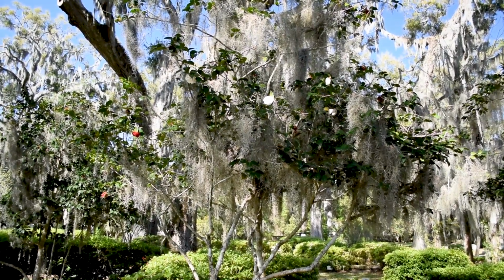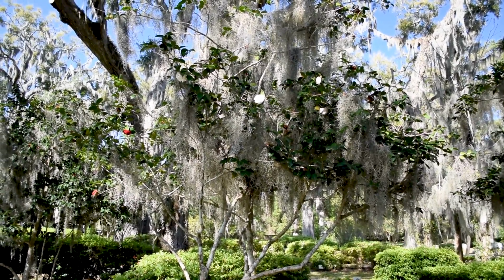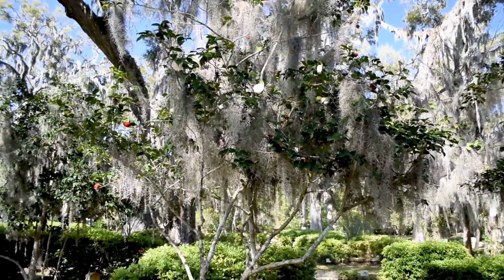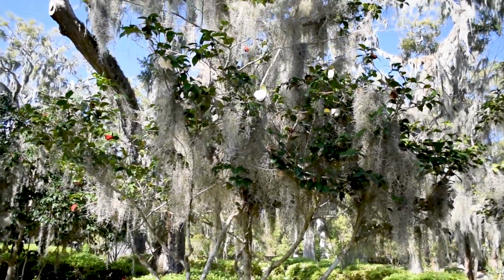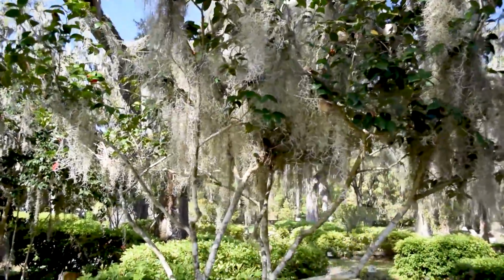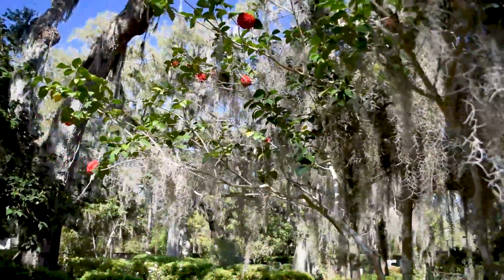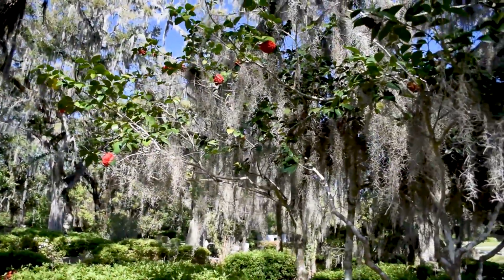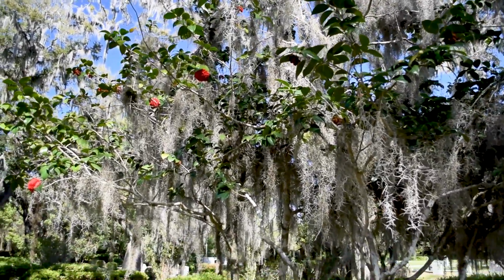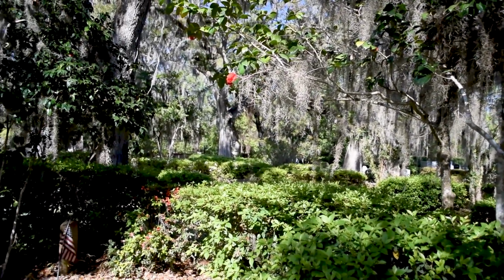On my way out, I couldn't help but to resist taking a short little video of this tree here, if you will. It's got the Spanish moss that's complementing the, I see some white roses and then some red roses as well. No shortage of beauty. And if you had to find a final resting place, this certainly is not a bad place to hang out for eternity.